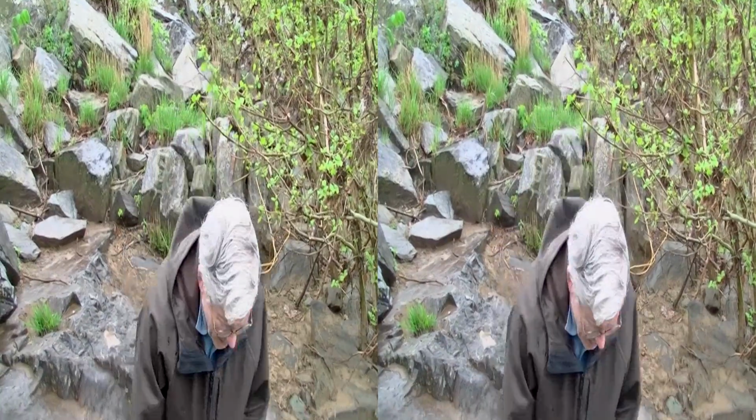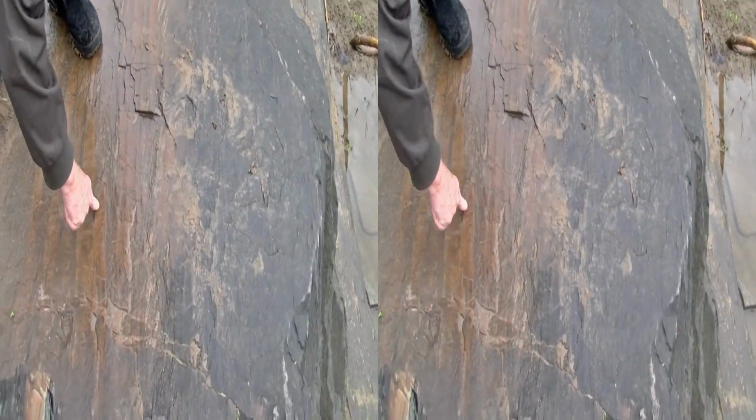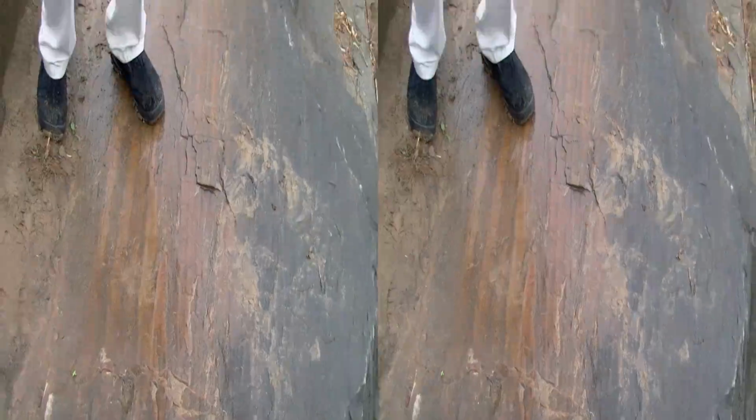It's pretty straight to me. And you can see it here. Oh, there's a fold. Comes back up. Wow, and that's then a big back fold over again. These are very, very tight folds.